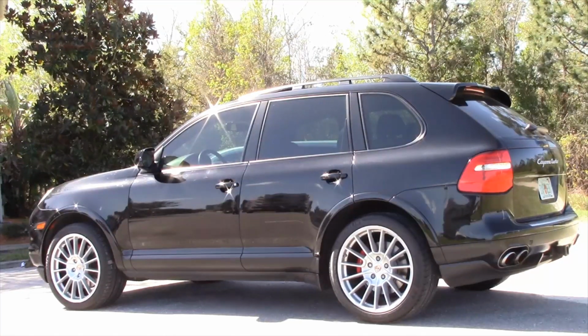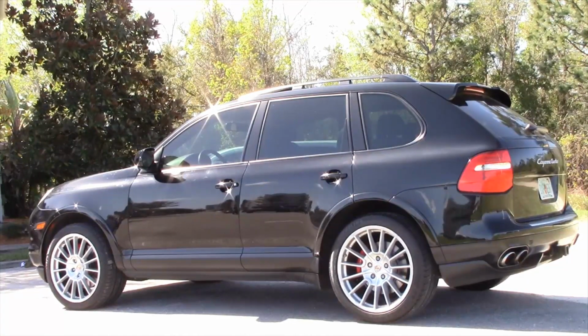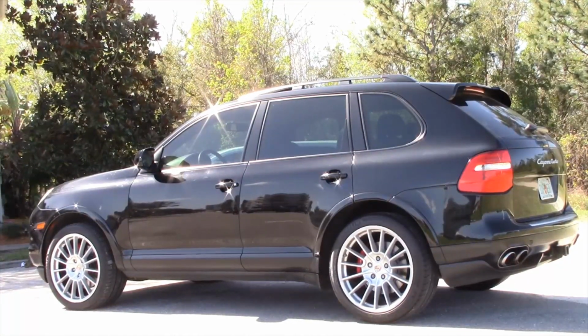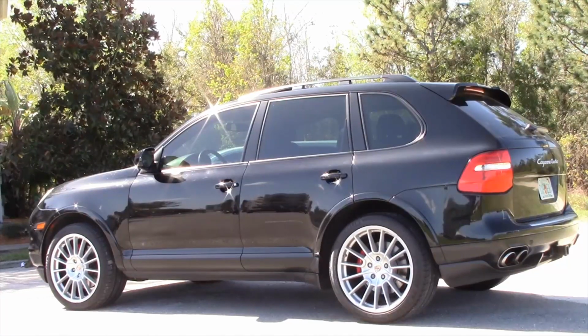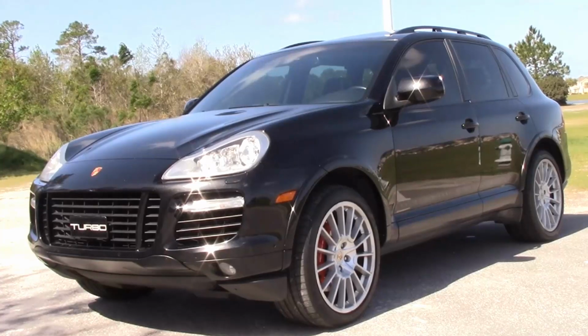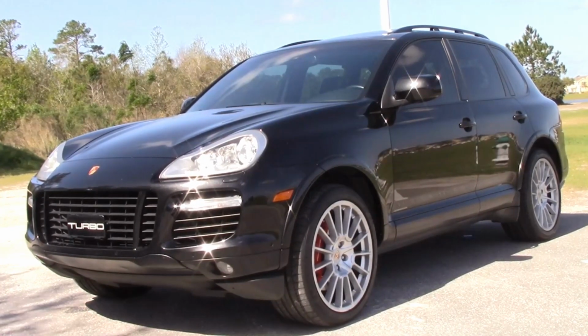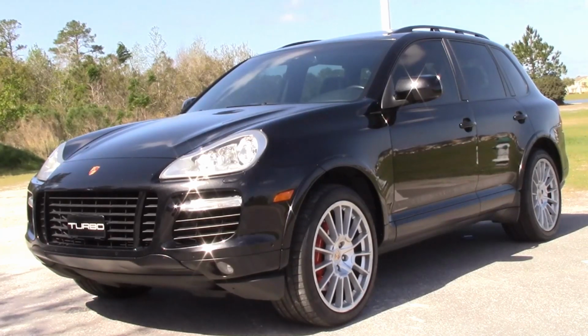You can see the 2 exhausts per side back there, and sure, it's got to follow the function to be an SUV, but it's definitely Porsche-like with that cool wing in the back as well. So I think Porsche really nailed the shape. It looks aggressive, and it's Porsche through and through.